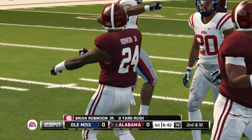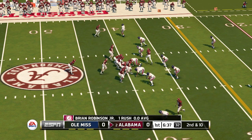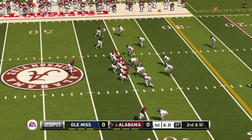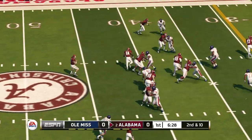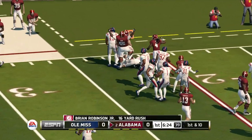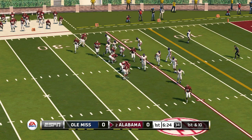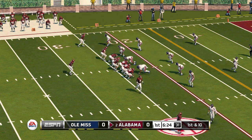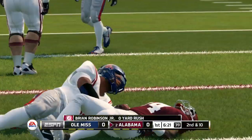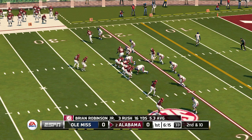And a nice tackle right there. No gain on the play. That makes it second and 10. He's at the 30, and he's taken down right around the 24-yard line. Just a simple draw play there, but they picked up some big yards. Off, and he's met immediately. No gain. That makes it second and 10.